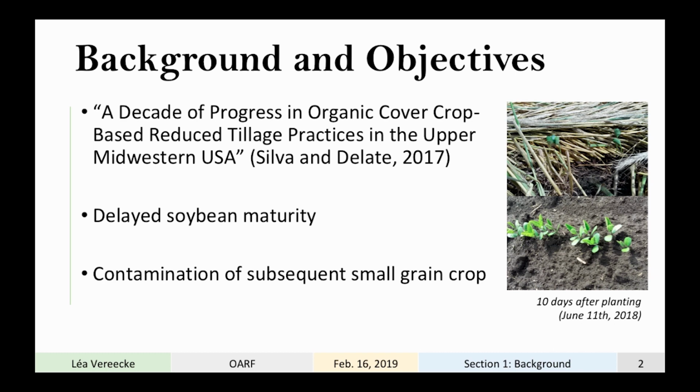In 2017, Dr. Silva and Dr. Delat wrote a paper entitled "A Decade of Progress in Organic Cover Crop-Based Reduced Tillage Practices in the Upper Midwestern USA." In this paper, they summarized 10 years of research as well as results from on-farm adoption, and from there drew some guidelines as to where the research has to be done. Two points that we decided to focus on because they are of big interest for farmers.